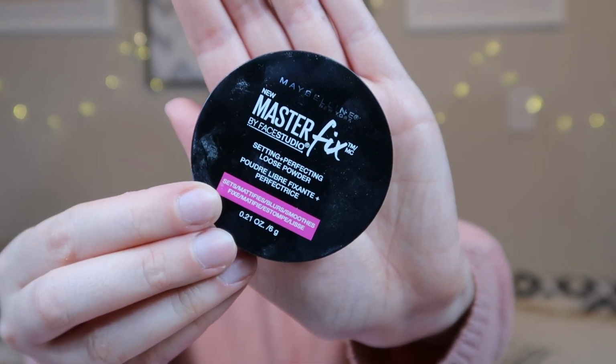All right, so while I have that on, I will go ahead and set my under eye with the Maybelline Fit Me Master Fix Setting and Perfecting Loose Powder. That's what that looks like. And I really like this. It's just a white powder. I just dip it into the lid there, and I just take my beauty blender and just pat a little bit under my eyes. I don't like too much powder just because it makes my face even more dry. Like I told you guys, it's just been horribly dry recently. So I just kind of do it around here and then around my lines, and then I take a little bit more and a brush and just kind of put it all over my face.